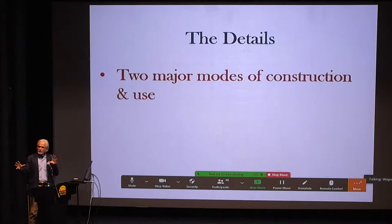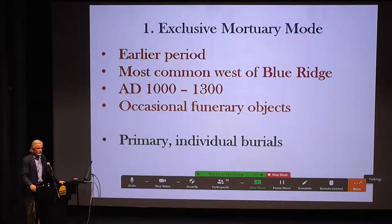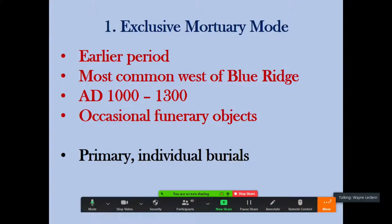There are two major periods of mound construction and use, and they're both very different. It's really interesting to think about why that is. The first of these periods was a time when the mounds were reserved for a few select people. Not just anybody could be buried in those mounds. And this period occurred for the first two or three centuries of their creation and use.